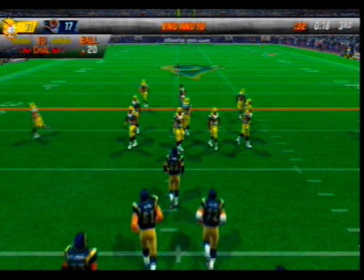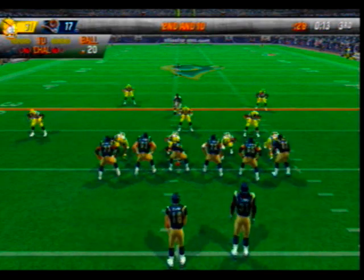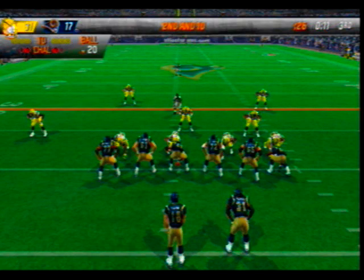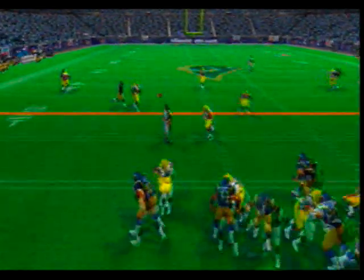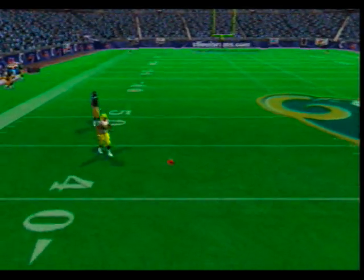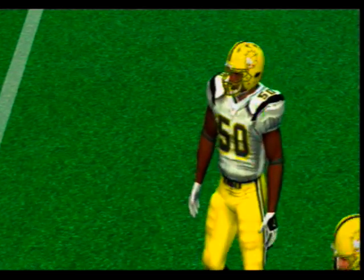Ball on their own 20. Ball on the 20-yard line. Back it up, Mike. Let's go. Bowman will work out of the shotgun. They're blitzing, throwing. Pass ball's incomplete. Holmes was the one they were trying to get the ball to, the intended receiver on the play.